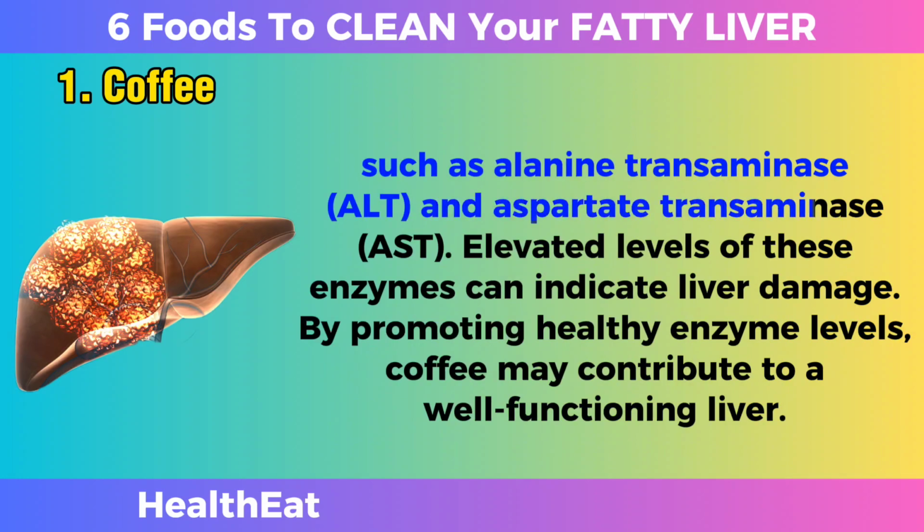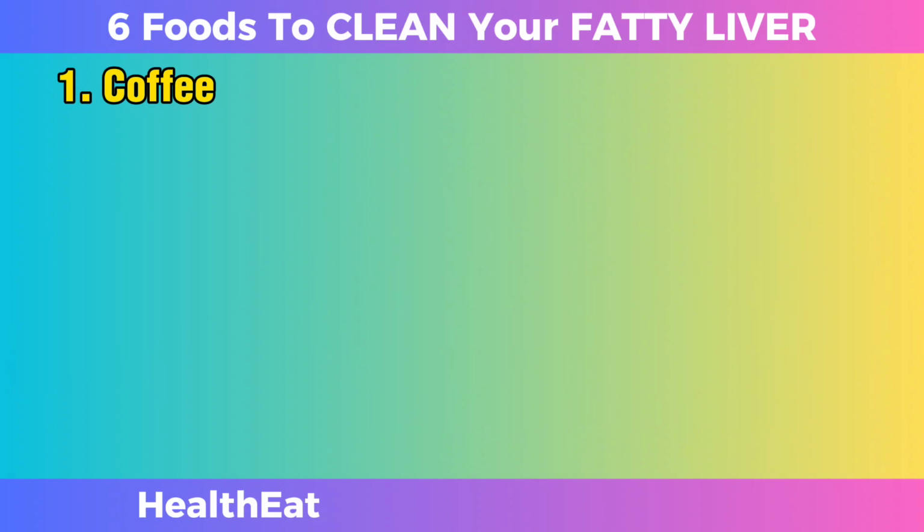Regular coffee consumption has been associated with lower levels of liver enzymes, such as alanine transaminase (ALT) and aspartate transaminase (AST). Elevated levels of these enzymes can indicate liver damage. By promoting healthy enzyme levels, coffee may contribute to a well-functioning liver.